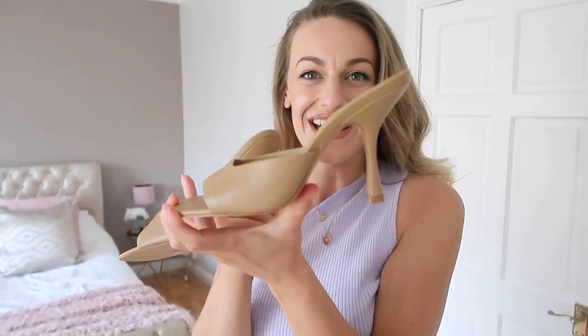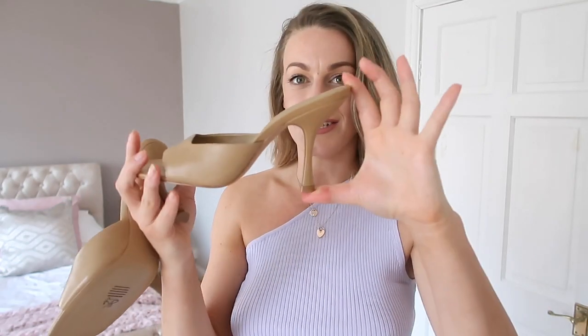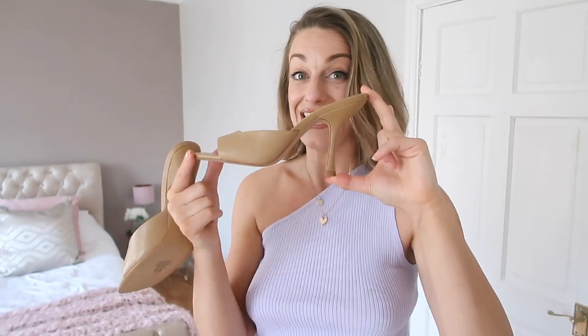But these, as you can see, are super dreamy. They're a little bit higher. The heel doesn't look that high, but when you put them on, they're higher than I'm used to these days. Old Katie would wear these. Current 28-year-old Katie cannot wear these. She can barely walk in them anymore. I don't know how I used to do it. So just to warn you, although the heel height looks like that, that's how high it actually is. So it is higher than it looks.